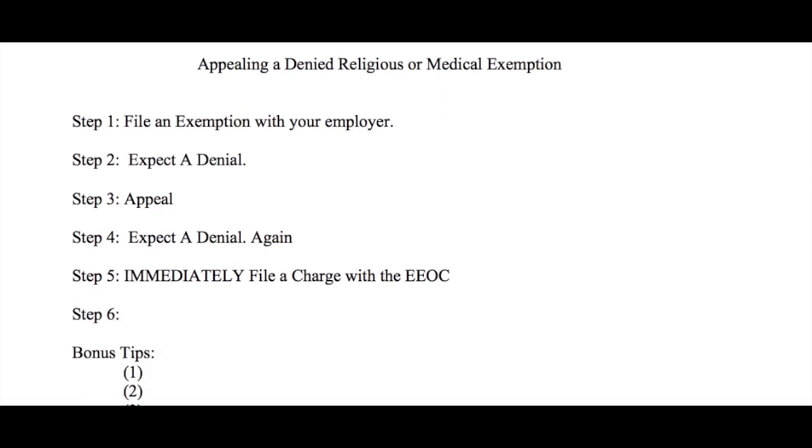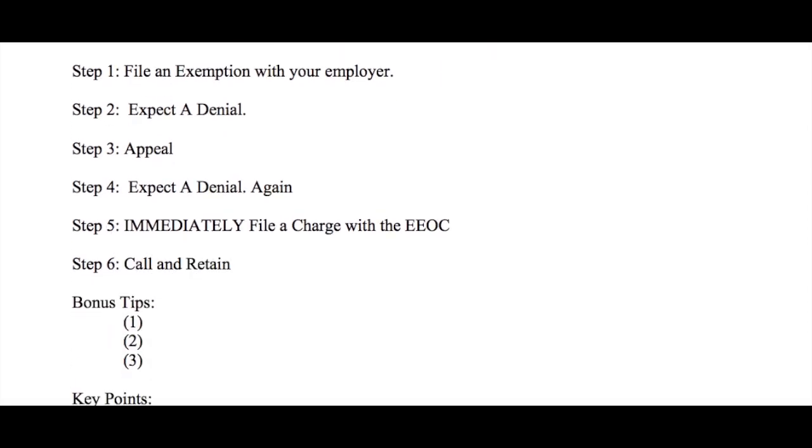Step number six is call and retain a trusted attorney. You will want to consult with a trusted attorney at this point. They will be able to advise you on what to do next, and they should be willing to advise you on how to file a complaint or a charge with the EEOC.